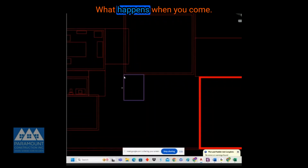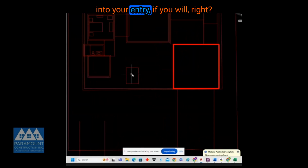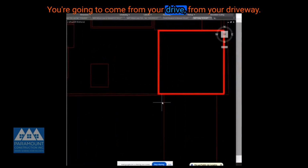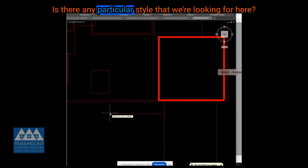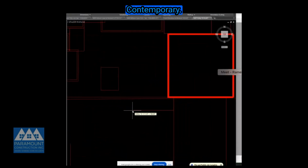What happens when you come into your entry, if you will? You're going to come from your driveway. By the way, the style of the architecture is traditional, contemporary, Mediterranean, arts and crafts. Is there any particular style that we're looking for here? Contemporary. Yeah, contemporary is fine.